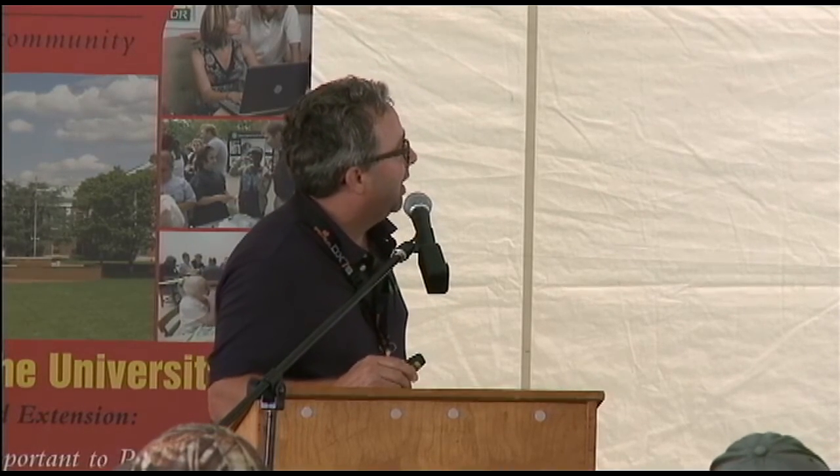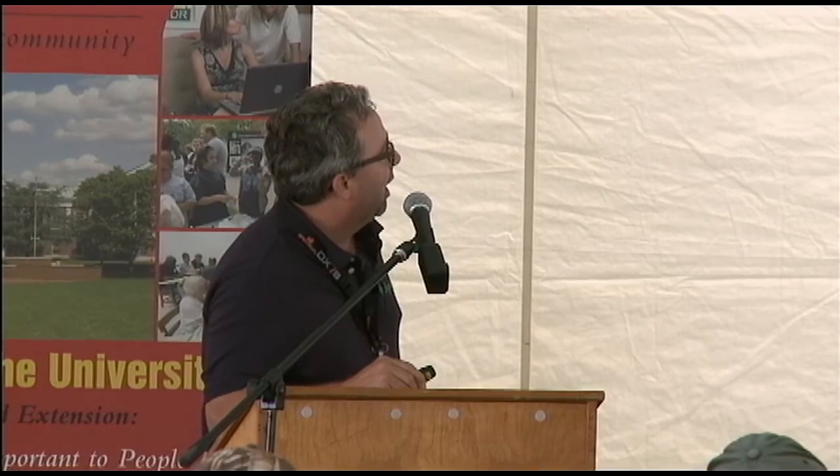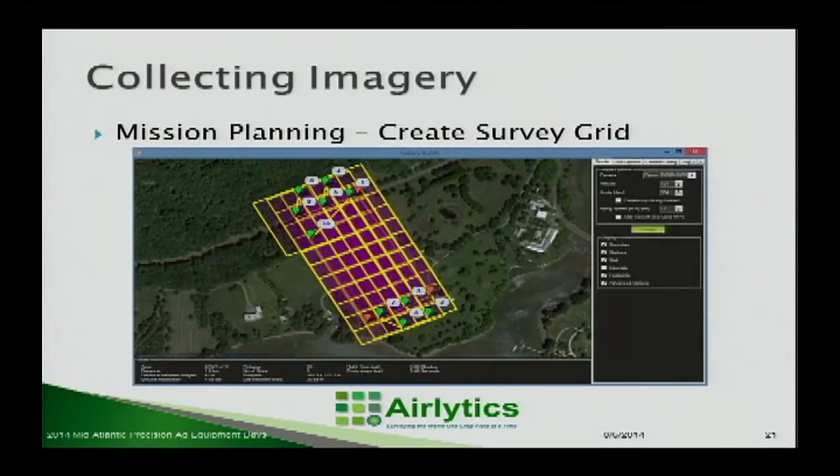But what you're going to do is use a software and outline, you might be able to see it here, a polygon around a field, a group of fields that you are interested to survey. And then you're going to use an area grid function. And what it'll do is automatically create a grid and a flight plan for this mission.